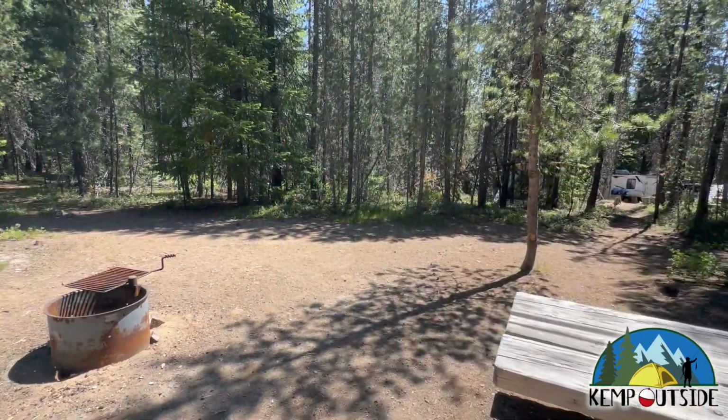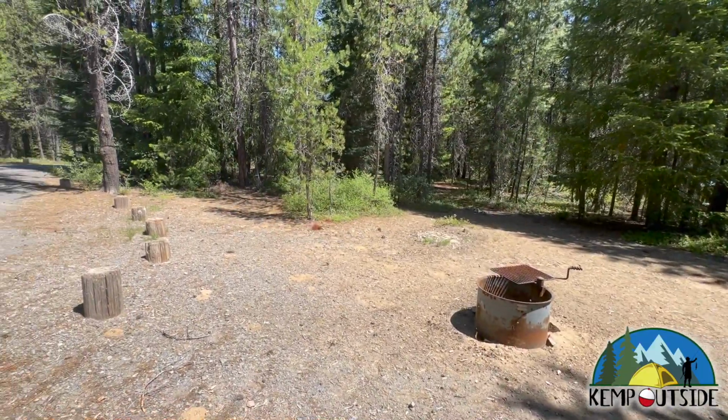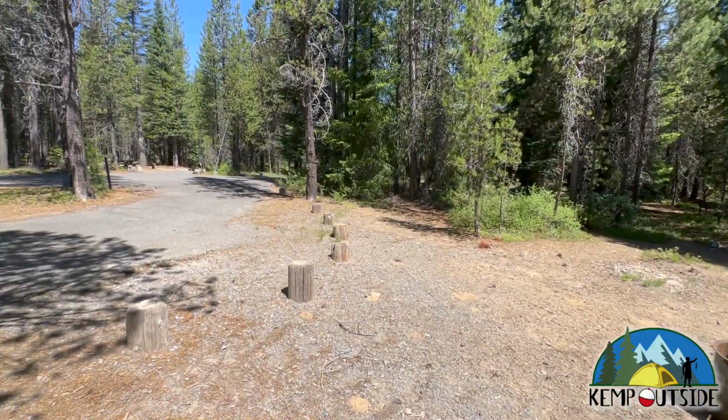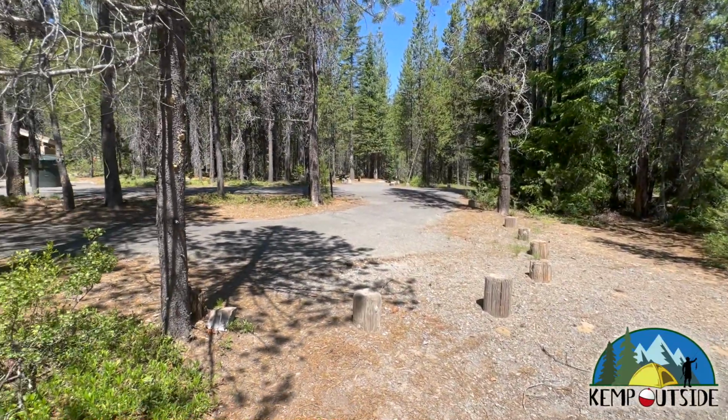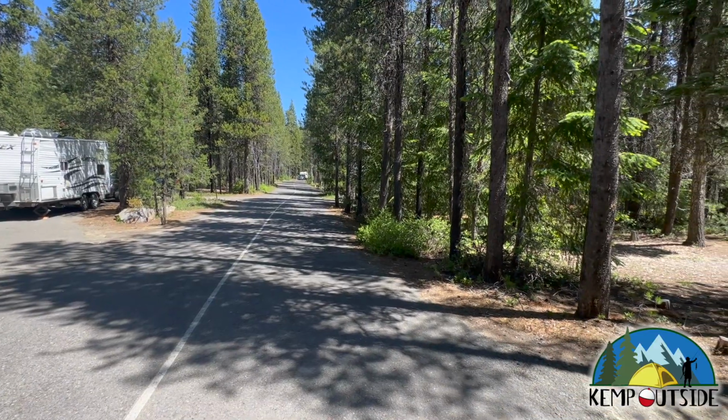Plenty of places to pitch tents and screen houses. You can hang a hammock in the trees. Really, really nice site. So that's a look at site 41. The next site we're going to take a look at is a back-in site, and it's right next to site 41. This is site 39. And I think 39 gives you a pretty good feeling for what a back-in site is like in this campground.